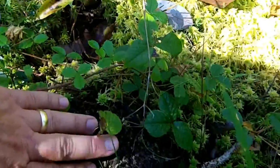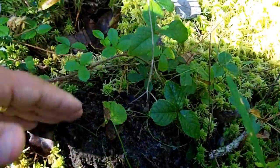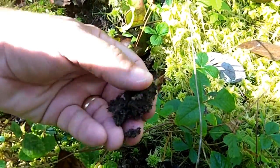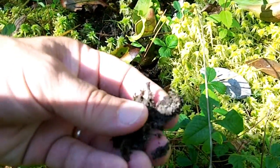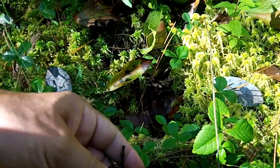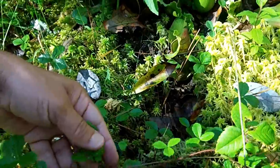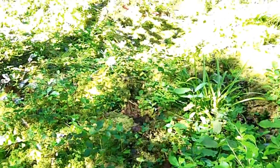Notice here too, crayfish chimneys. So they're turning the soil over. Very important feature of what they do in the bogs. It's a nice mix of sand and organic material. Very nice. This is our native bog blackberry, Rubus hispidus. And look at these pitcher plants in the distance.